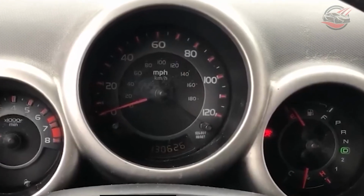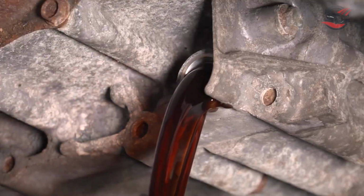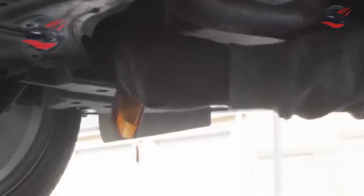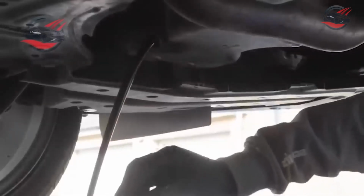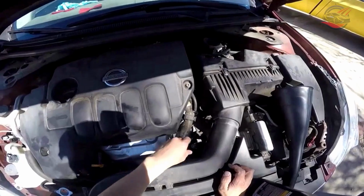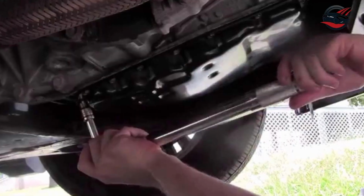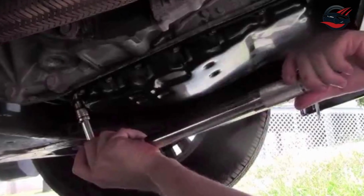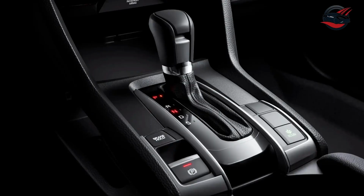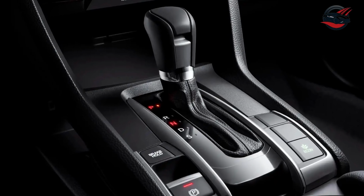The owner of the Million Mile Accord changed his transmission fluid 31 times, roughly every 32,000 miles. Experienced mechanics who specialize in Toyota and Honda are nearly unanimous on this. Drain and refill every 30,000 to 50,000 miles. And here's a critical detail most people don't know. Never let anyone talk you into a full pressure flush. That process agitates the sediment that has settled at the bottom of the transmission housing and can cause more damage than the old fluid itself.